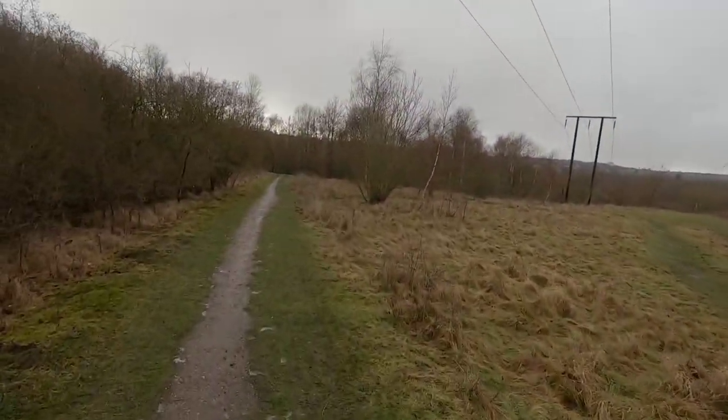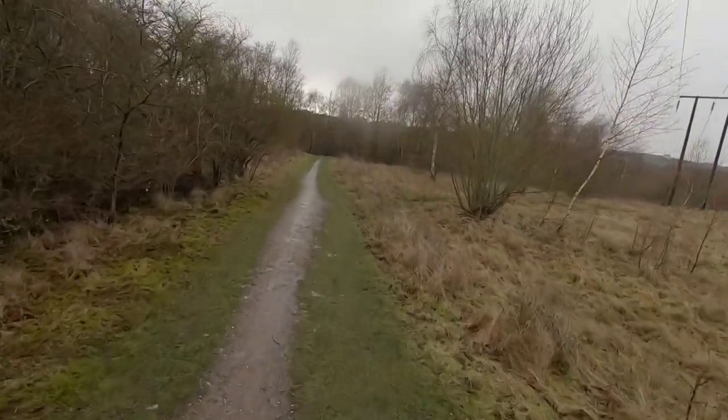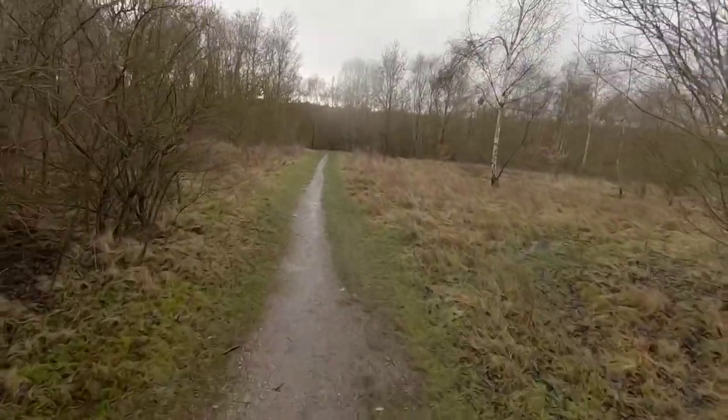I don't know if it's coming across how dark it is at the moment. I'm resisting putting the waterproof on. I've got a windproof jacket at the moment.